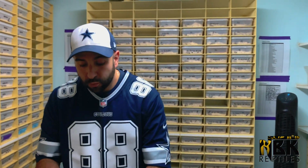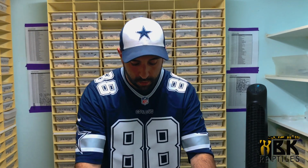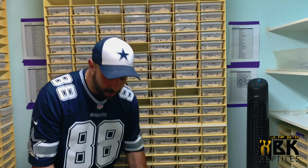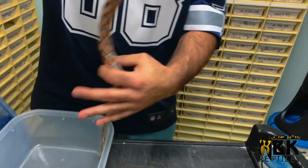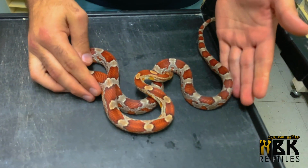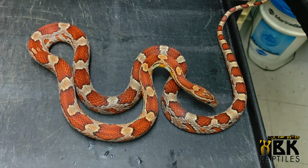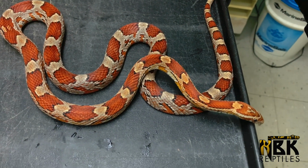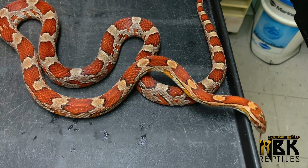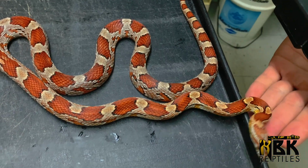Basically we bred them about 4 or 5 years ago, and we made some babies, and all that came out were just a bunch of normals. So we had normal-looking, het scaleless, diffused, caramel, sun-kissed. So it's a quad het. But out of that, we figured out that one of the adults was also het hypo, because we had some hatch out.